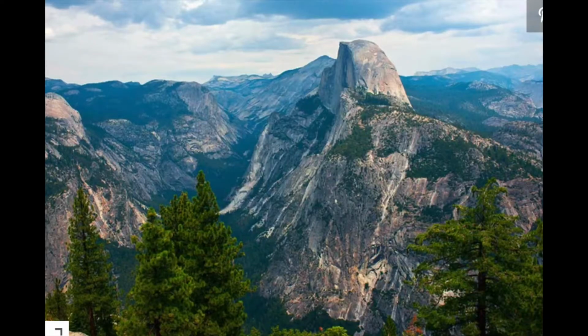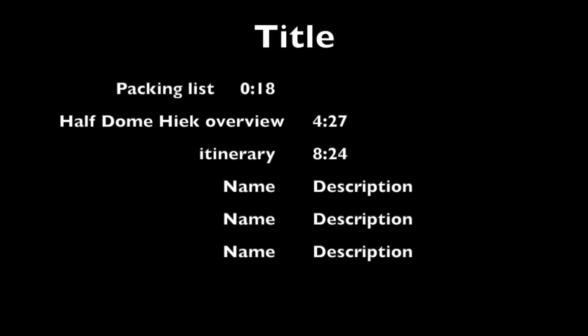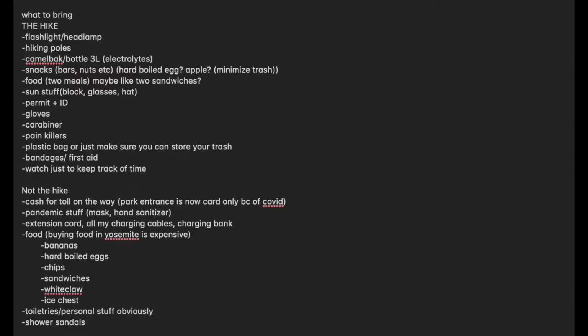Okay, so if Half Dome doesn't get canceled, here's everything you need to know. I'm going to go over the packing list, then the actual Half Dome hike and what to expect from it, and also my proposed itinerary.